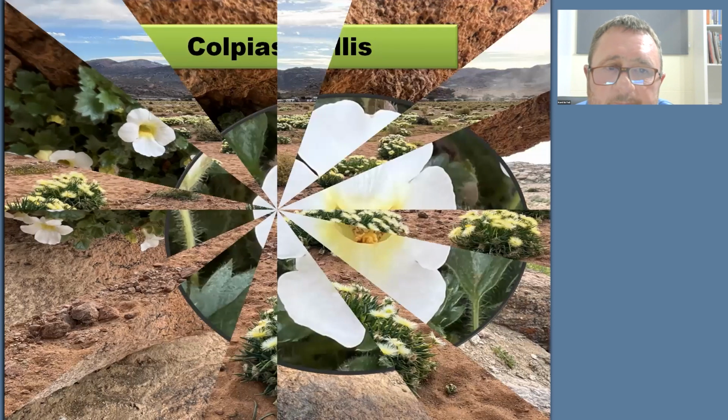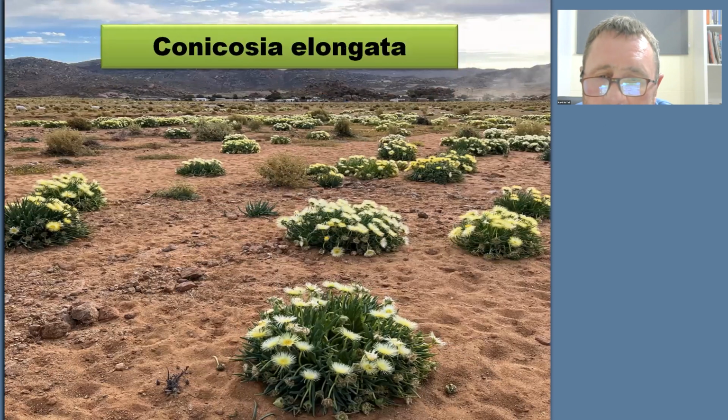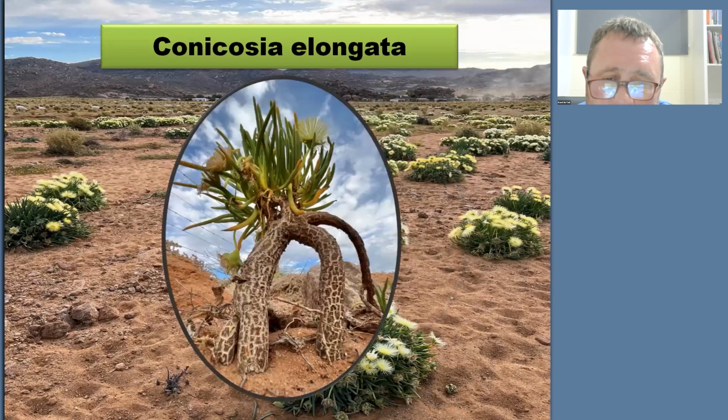This Conicosia, you can see Conicosia elongata. And it's got such a big root system. Look at this one. The water washed away the soil, and you can see how big these roots are. It was a shock for me to see how big it is, this one. So you can see it's well stabilized in the ground.